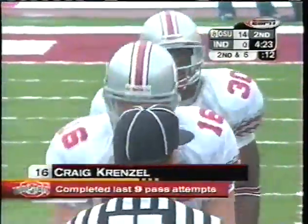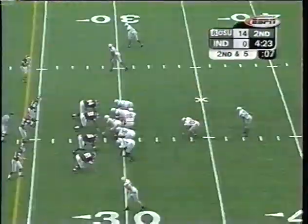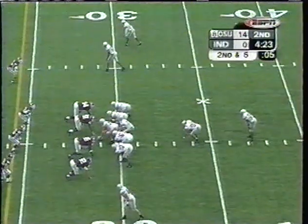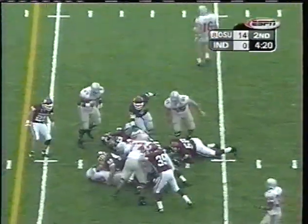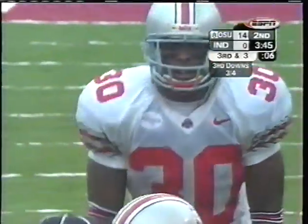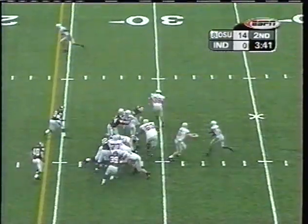Size of the offensive line from Ohio State. I mean, I've been down there with a bunch of football teams on the other side of the field. These guys are enormous up front. 2nd and 5. They hand it off behind that big offensive line. 3rd down and 3. Backs out of the offset I.